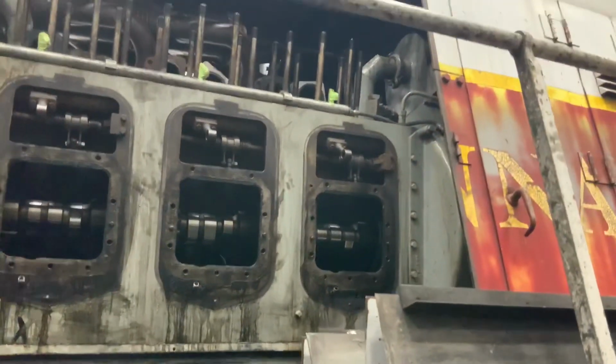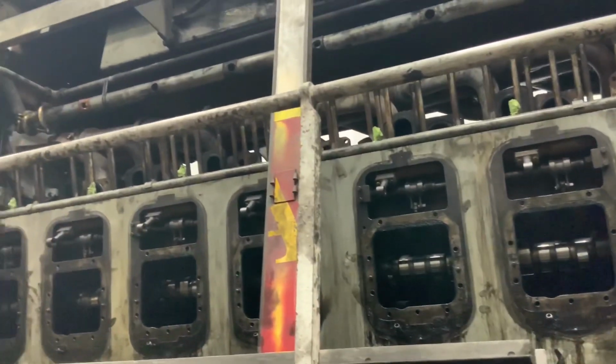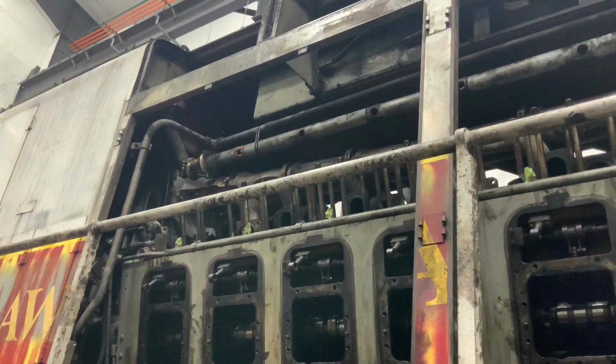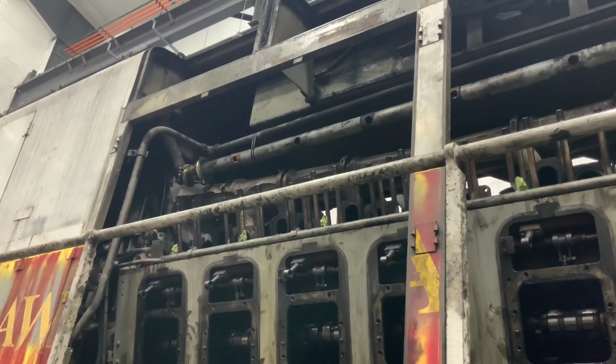Most of the time a locomotive is taken out of service for engine work when oil consumption is too high. Sometimes you might see oil running down the side. Can't have that. It's time to overhaul the engine.